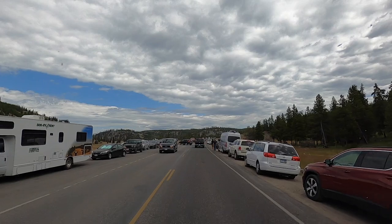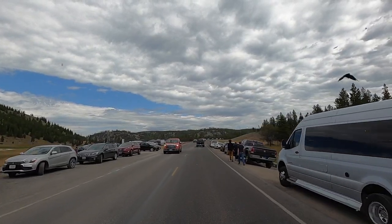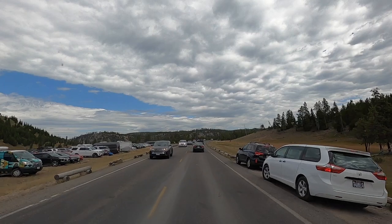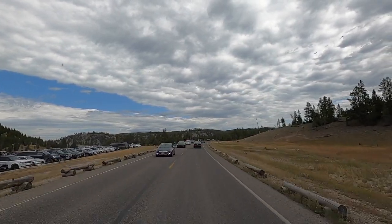Look at this. There's just people parked everywhere, honking their horns, trying to get in and out of this place. That word out sounds good to me. Let's head to West Yellowstone. I'm done.